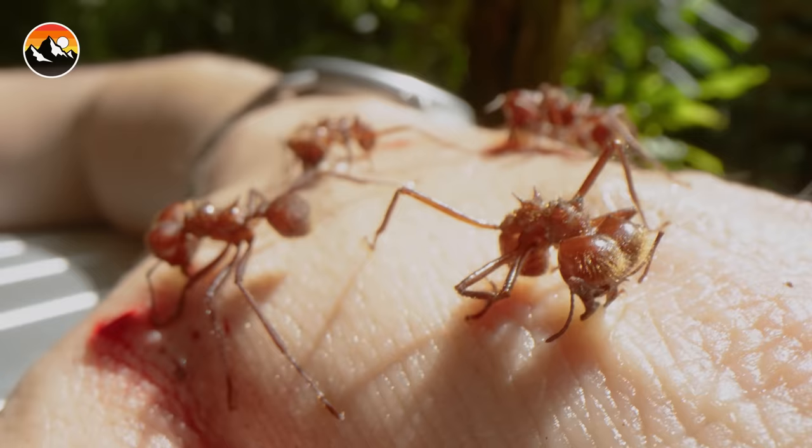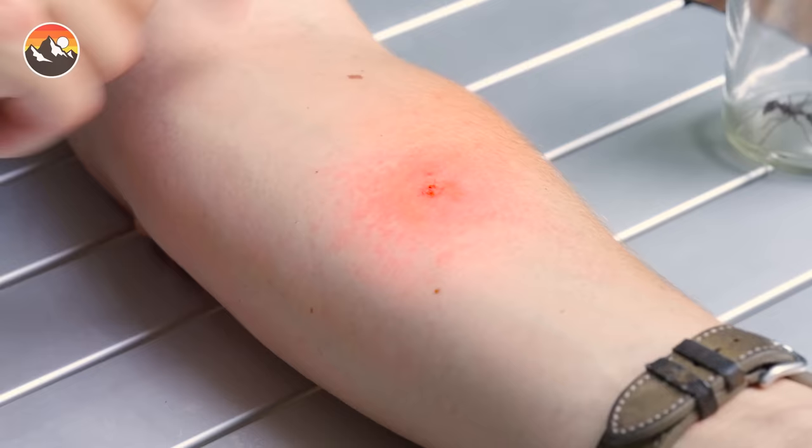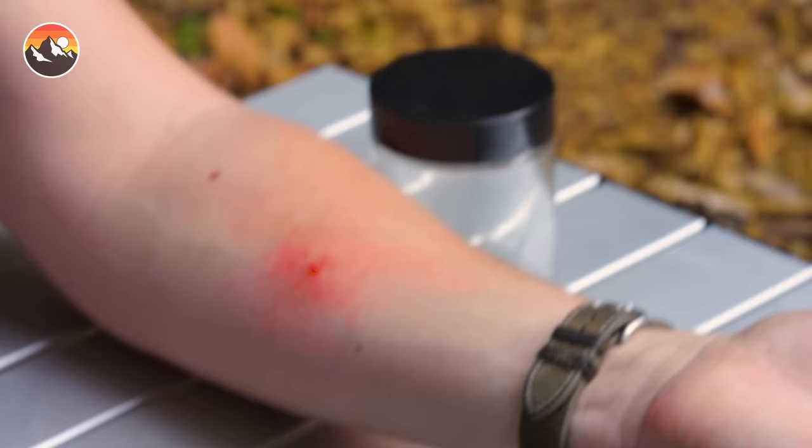So which one's worse? The acute pain of those leaf cutter ant jaws really hurt. This is different though. This is getting worse. You could see the redness is starting to really flare up. Look at all the capillaries dilating there. Wow. In terms of the showdown, I don't know. What do you guys think? What'd you think was worse?